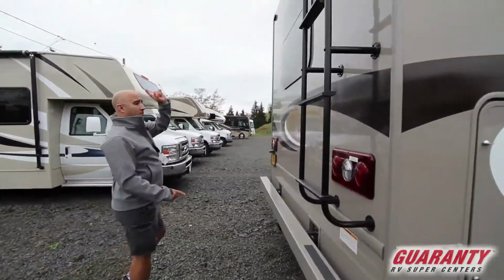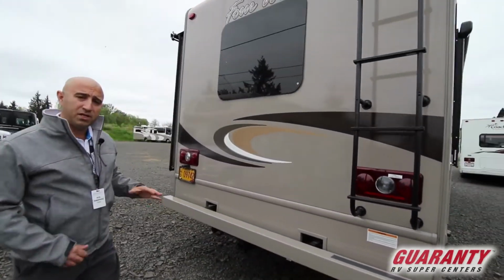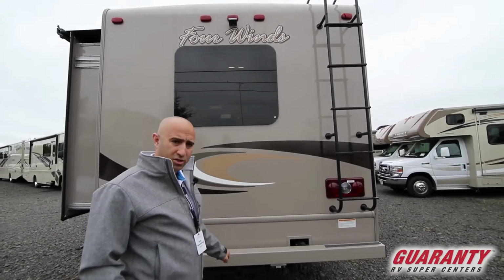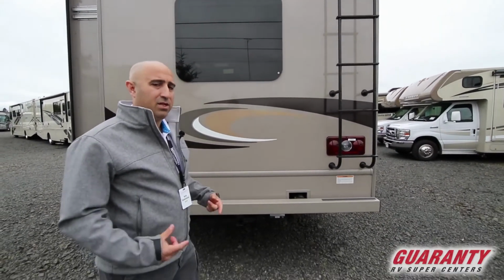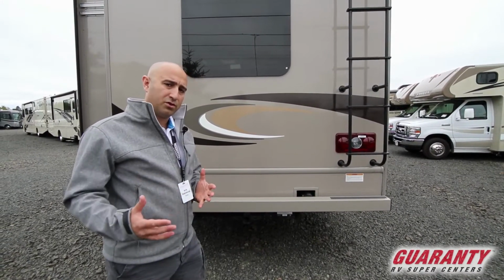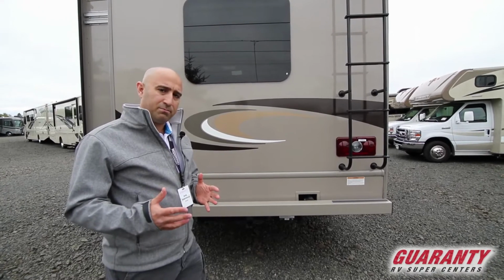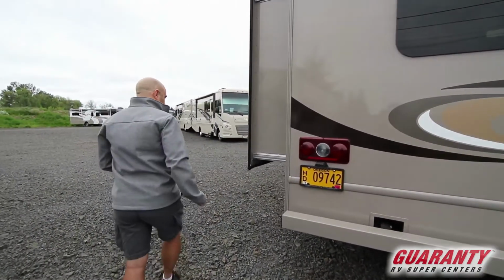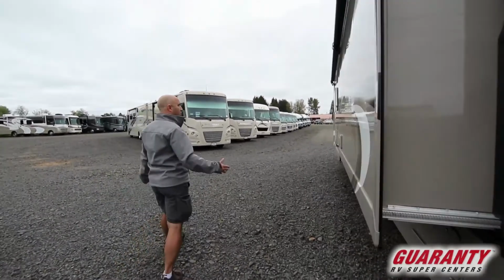Around the back, you are of course going to have your backup camera. Something unique to this particular coach, you are going to have an 8,000 pound tow hitch on the back of this, and believe it or not, that is a legitimate 8,000 pounds. If you look at the gross vehicle weight and the gross combined weight, you'll find a difference between those two figures of about 8,000 pounds. Kind of convenient.